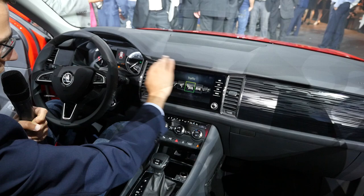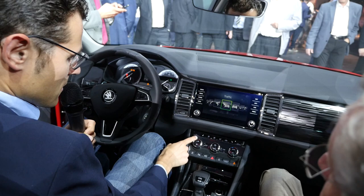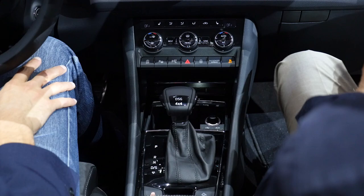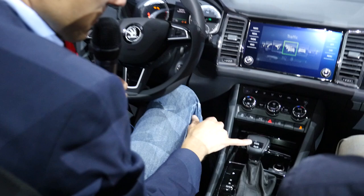Also again, this veneer is used. Then the temperature control right here with the chrome surrounding. All easily accessible from the driver's seat. My favorite part is here, the DSG automatic shifting lever. It has a totally new style. We haven't seen that yet in the Volkswagen Corporation. It reminds me of some other brands, not of the Volkswagen Corporation. But it looks very solid.